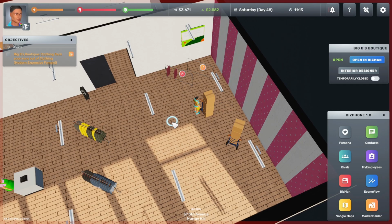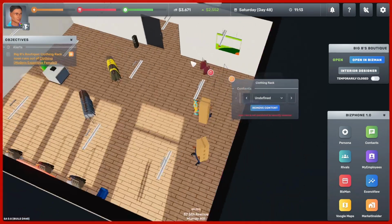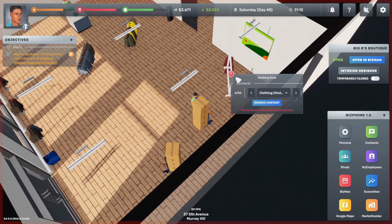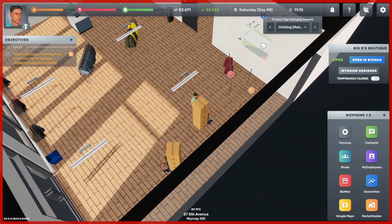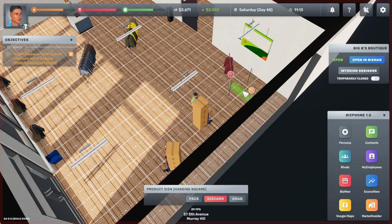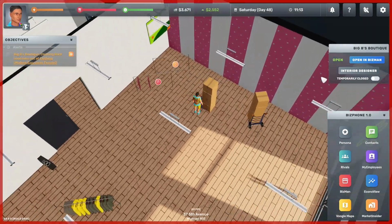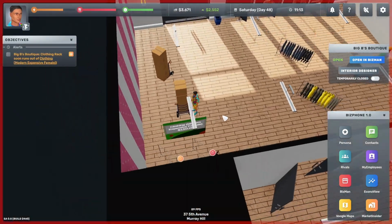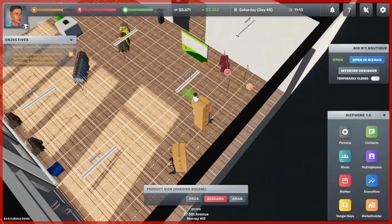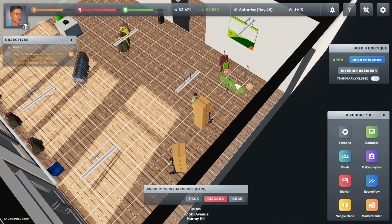I cannot read that sign at all. I can't read what that says. It's got the price, but I can't read it. Oh, they're awful. These signs are rubbish. They're supposed to be for my benefit and I can't read them. Oh, hang on. It's on the wrong way round. Okay, nope, that makes sense. Yeah, hang on a minute. It's not on the wrong way round.